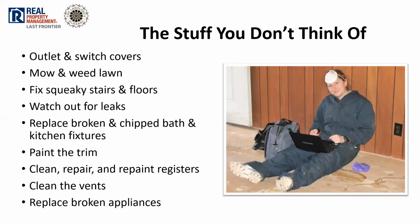The stuff that you're going to do that you probably didn't think of that you need to budget for: you're probably going to change out all the outlet and switch covers. That's very common. You're going to need to mow and weed the lawns. I love a bunch of super long, 3-inch fine thread decking screws.